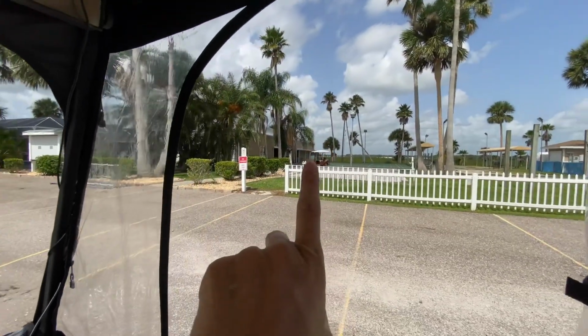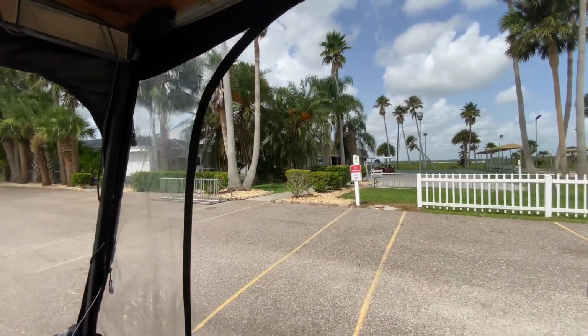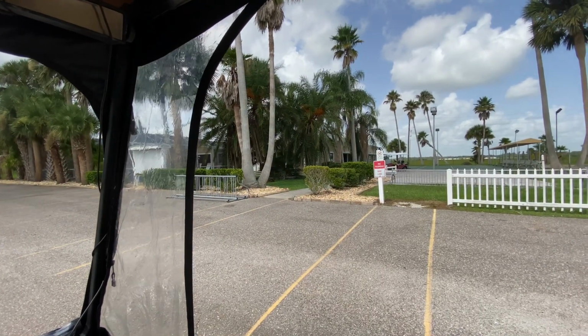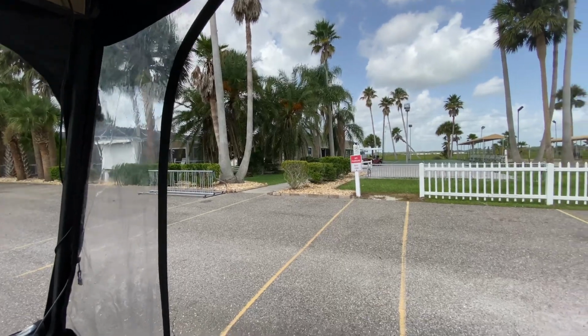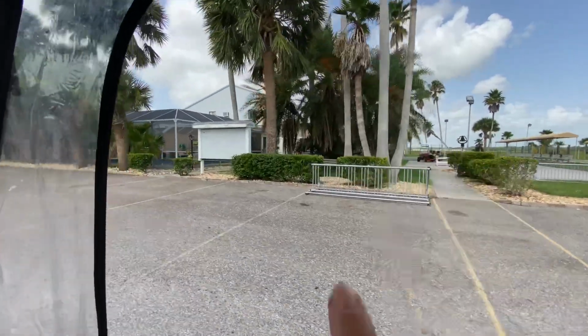And here we have the reception area where they do like bingo night and different events during season. They'll have like concerts and they'll do potlucks and all kinds of things. Food trucks will come here. Over there as well is a coin laundry facility back in there.